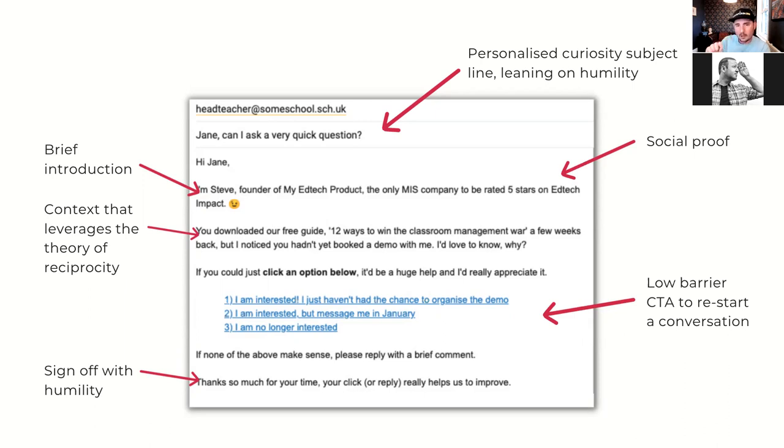And look at how low the barrier is in this call to action. I'm not saying, when are you going to speak to me? I'm not saying, do you want it? I'm saying, just click one of these options. These calls to action would restart a conversation. I'm not going to talk about the technology we use here because that's a whole other ball game, but you've got three options. I am interested, I just haven't had a chance to organize a demo. I am interested, but can you message me in January? And I'm no longer interested.